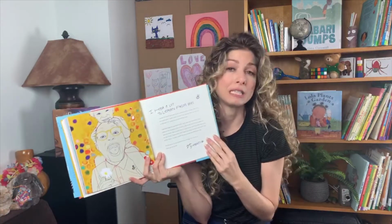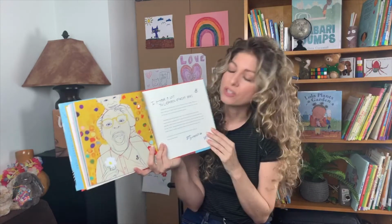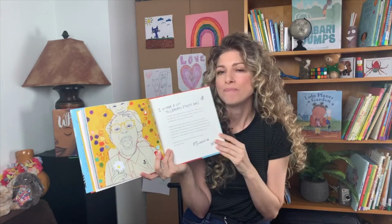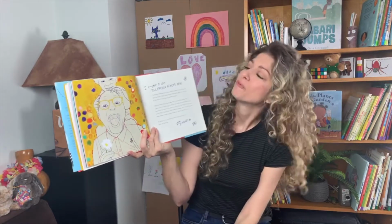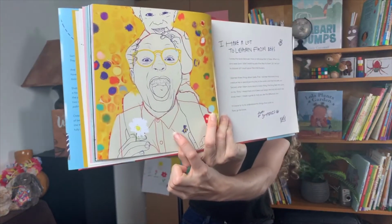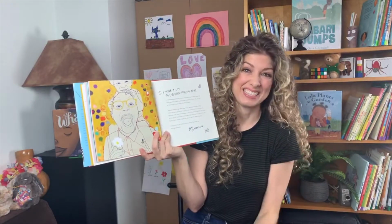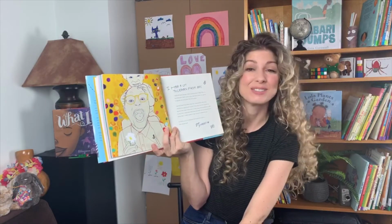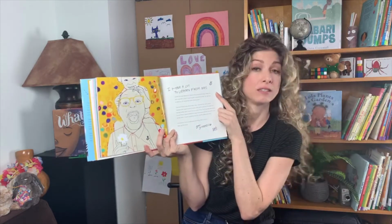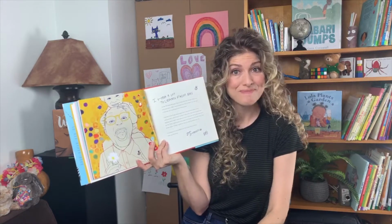Now we have a very special note from the author today. And remember, the author writes all the words on the pages for us. So let's take a look at this little note that the author wrote for us. And can you see one of his illustrations? Look at that. That's a really expressive face. He's feeling a little happy, a little strong, a little courageous. I have a lot to learn about bees. Did you learn something new about bees today?